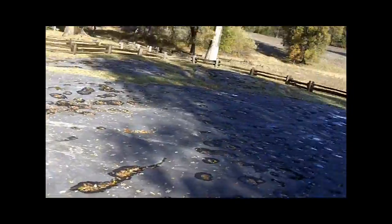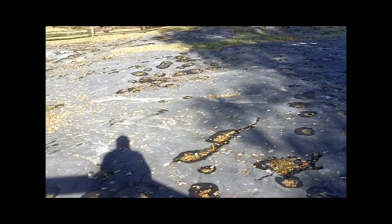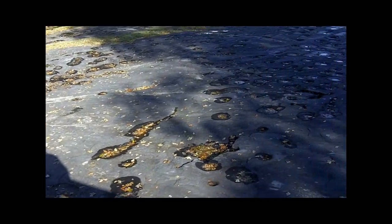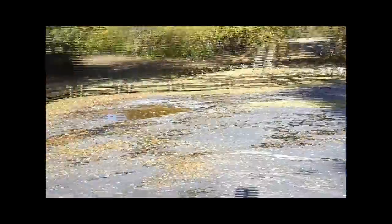Anyway, we are here at Indian Grinding Rock State Park. If you see all those little holes right now, they're just full of little puddles of water. Over thousands of years, the Indians here have used this rock to grind their acorns for their meals. This is part of the Indian village that used to be here. And this is the rock with all the little holes in it that they used to grind their meal with.